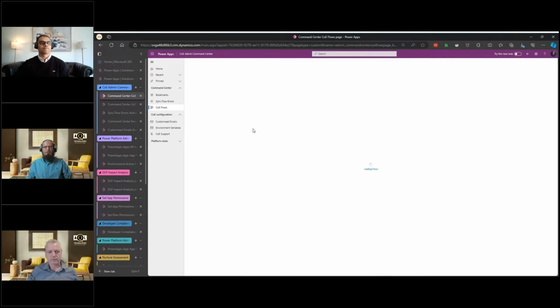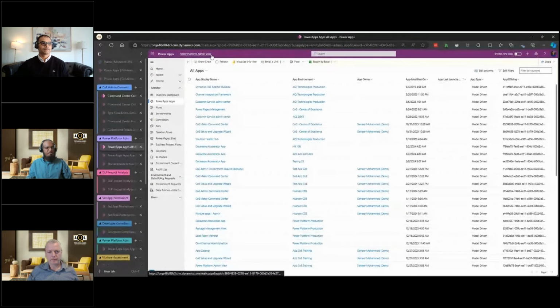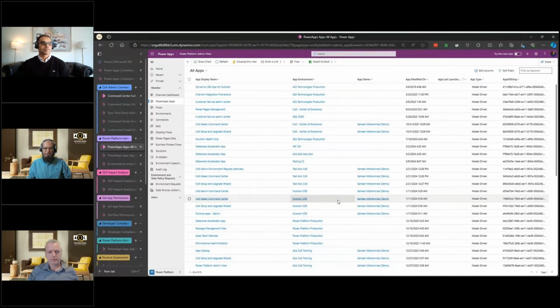The other app that we are going to show you is the Power Platform admin view. This is the app that the admins are going to be spending most of their time in, doing all sorts of administrative tasks on apps, flows, chatbots, environments, solutions, and all the other entities they have at their disposal.